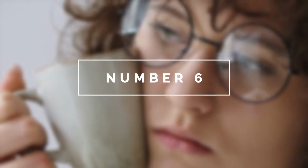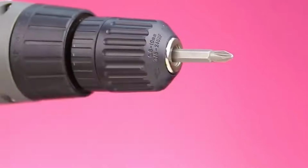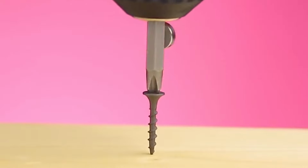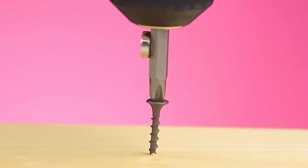Number 6. Isn't the nail staying on the drill bit before drilling the hole? Then we have a tip for you. Take a magnet and stick it to the drill bit. Now the drill bit acts like a small magnet. Your nail will easily cling to the tip of the drill bit, and you can easily insert the nail into a wall.